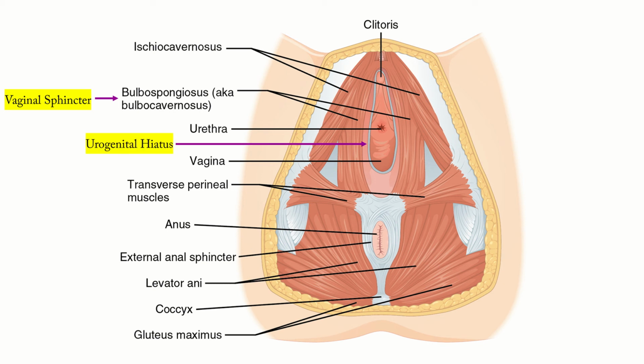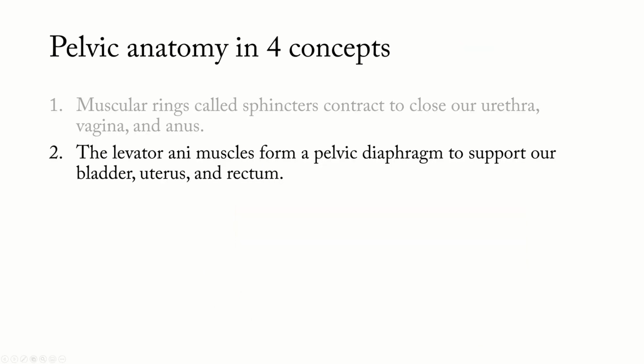So this whole area in the middle here is called the urogenital hiatus because there are no muscles covering this area. And the only way to close it is for the vaginal sphincter and an additional muscle that I'll talk about in a minute to contract and close the opening. So we have muscular sphincters that keep our openings shut.